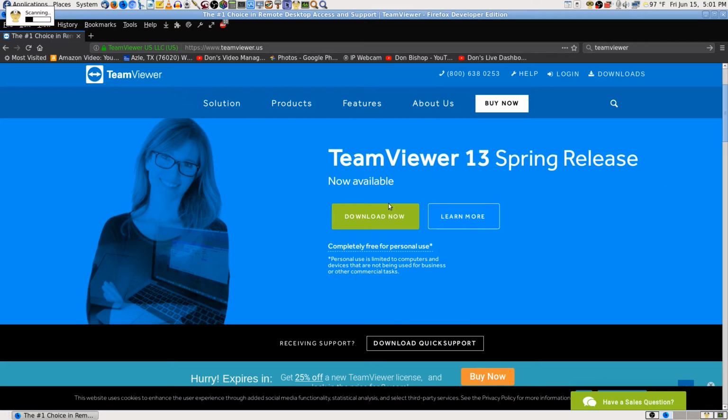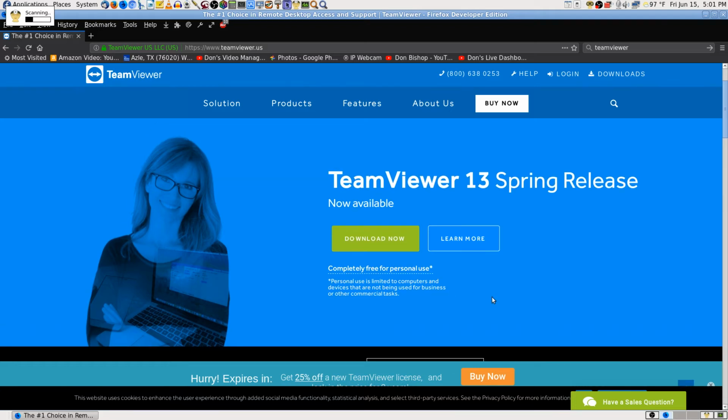But okay, here's TeamViewer 13. See, completely free for personal use. Limit to computers that are not being used for business or other commercial tasks. Okay, well, I'm not doing any of that. I'm just trying to straighten out my messed up computers, and I use it.